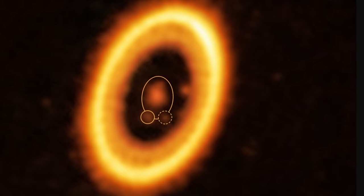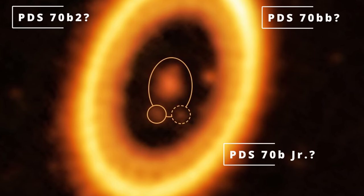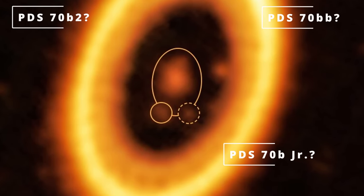And that means that it definitely has to have a really cool name. As a matter of fact, modern astronomy doesn't even have a way to name these planets just yet. Like, would this be PDS-70B2, BB, B Junior? Yeah, no. Let's just give it a really cool name instead. Feel free to make suggestions in the comments below.